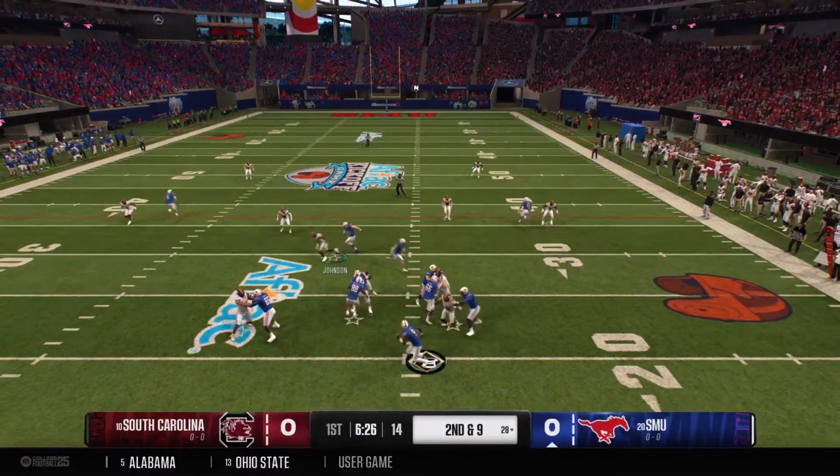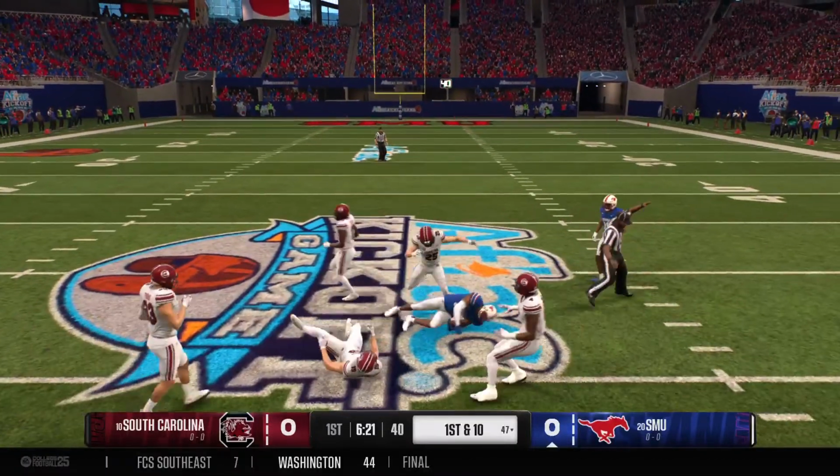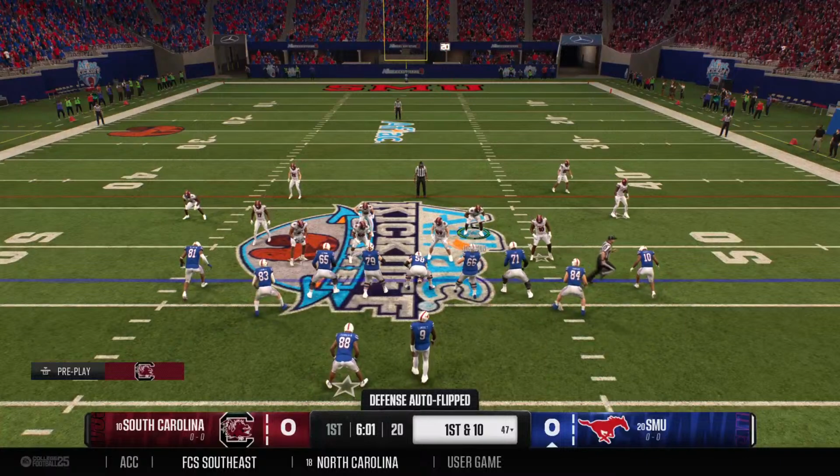On second down, he'll let it fly. They get to him as he throws. On target over the middle. And they'll move the chains and get it to the 47-yard line. Line gets set, first down.